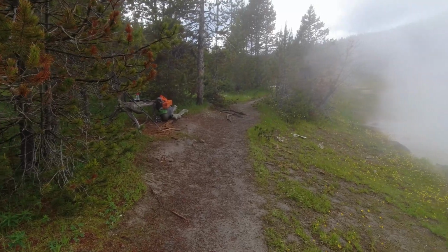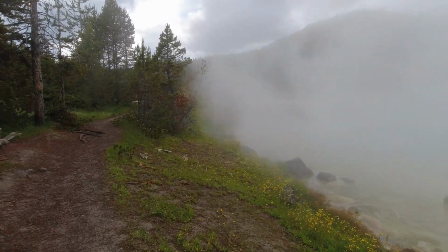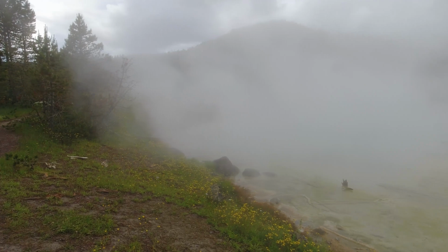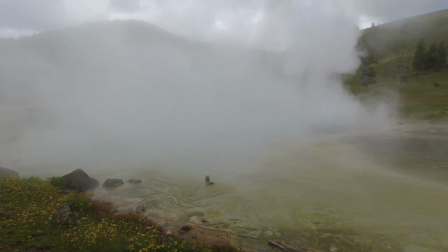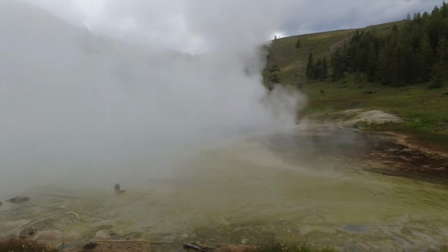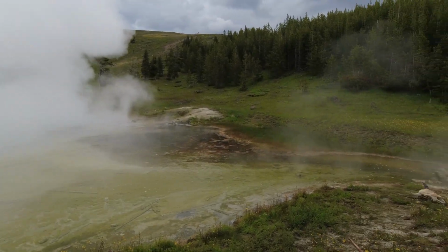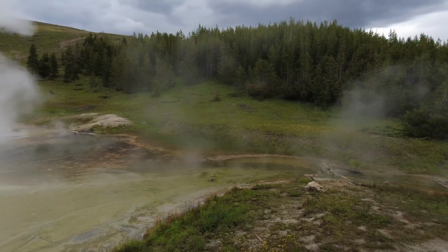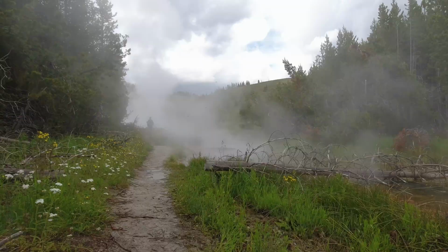I enjoyed a lunch watching the Imperial Geyser during the hailstorm. It's been erupting for at least an hour now. It's taken two about 30-second breaks, but then it just fires right back up. Figure it's got to be a pretty unique experience to get to watch this geyser erupt in the middle of a hailstorm, huh?